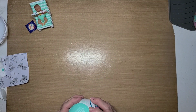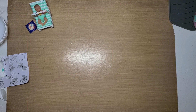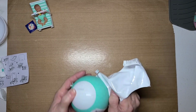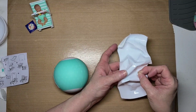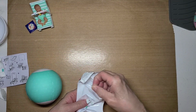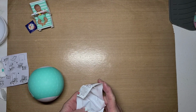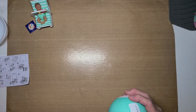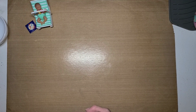Okay. Now, let's see what we have in this one. Well, Macy's got the box that all of this has come in, and she's having a fit. This is not for you, and you are clawing my leg to pieces. I'm gonna sue you, dog, for hurting me. Get down, you're hurting me. All right, don't need that anymore.